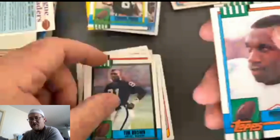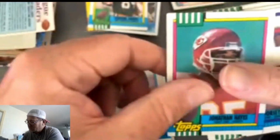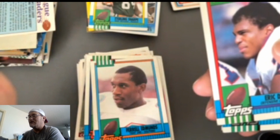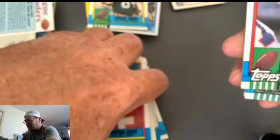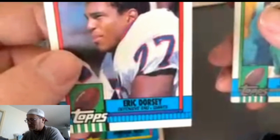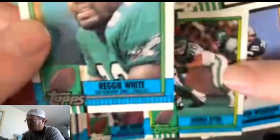Tim Brown. Jonathan Hayes, I really think he played for Iowa. He coached at the University of Oklahoma. I believe he was a tight ends coach. I'm not going to put him in the... Have to be a player to make the OU folder.